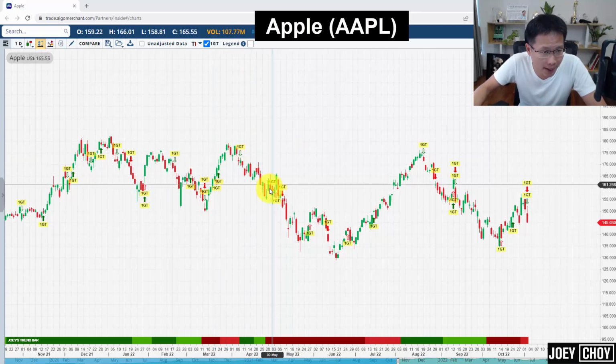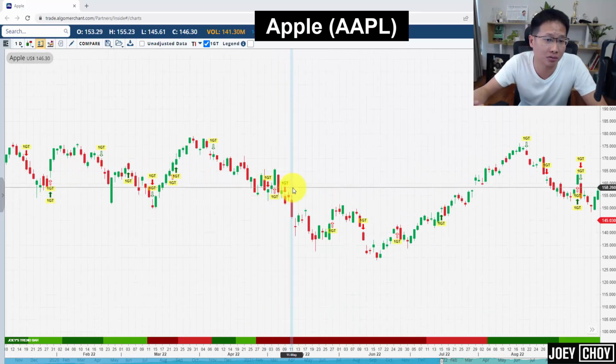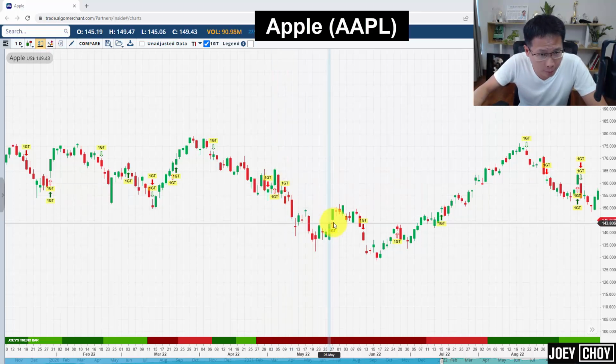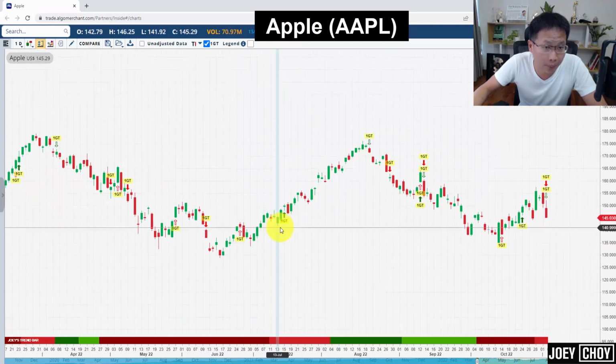We got a couple of bearish signals right here. You can see the red arrow pointing down. Those are all what we call bearish signals. It can signify some downside in the short term as well. So it pushed down, got an exit, and managed to consolidate a little bit. And then this is where we were in July when the markets rebounded.